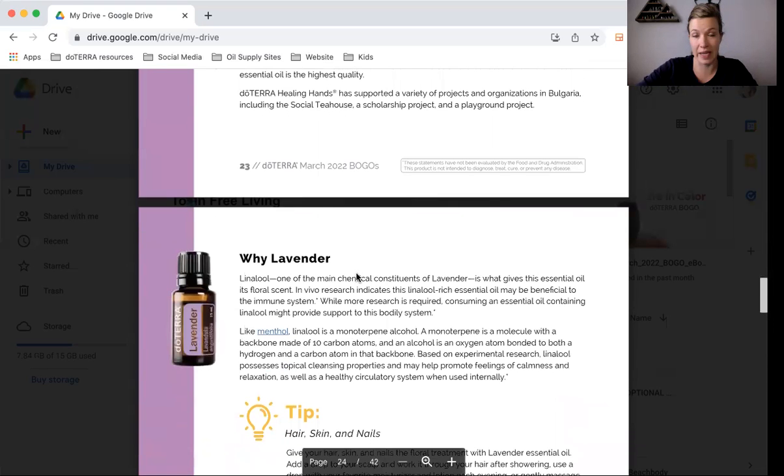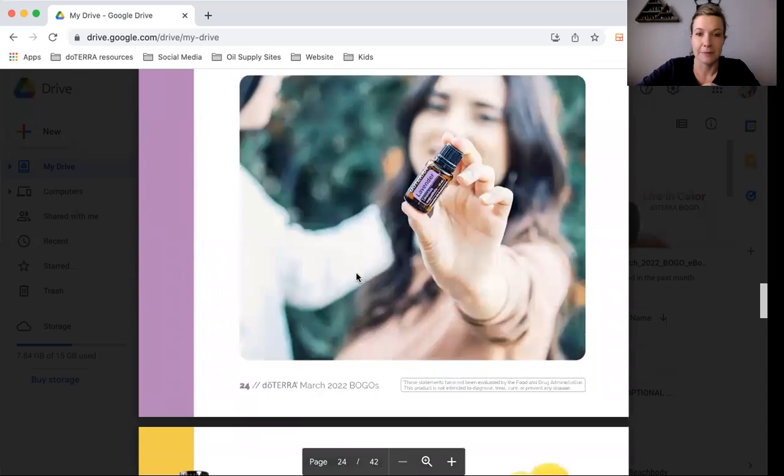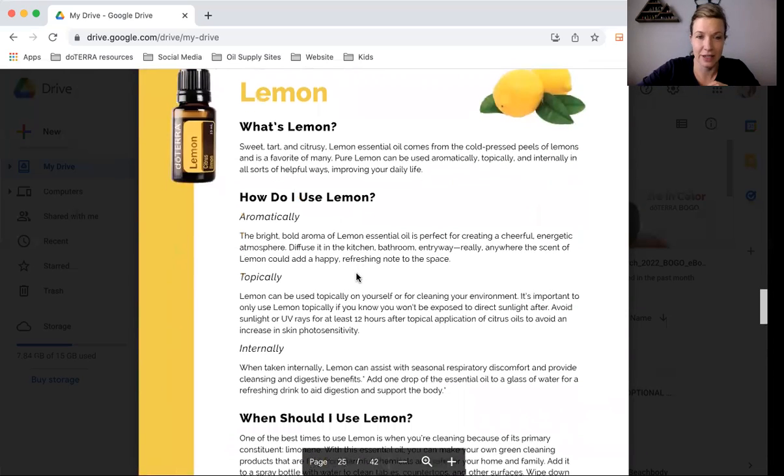So if it's sweet, if it causes you a headache, if it makes you sneeze, that means it's fake. It's synthetic. It's been created in a lab, and it is not pure essential oil. So yes, doTERRA lavender for the win. It's so good.